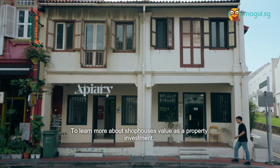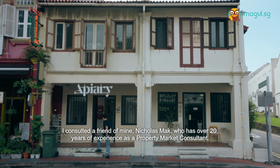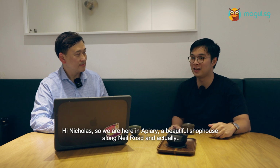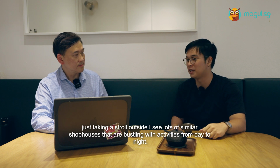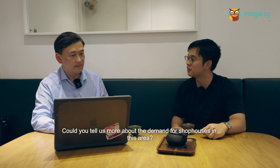To learn more about shophouses' value as a property investment, I consulted a friend of mine, Nicholas Mark, who has over 20 years of experience as a property market consultant. Hi Nicholas, so we're here in Apiary, a beautiful shophouse along Neil Road. And actually, just taking a stroll outside, I see lots of similar shophouses that are bustling with activity from day to night. Could you tell us more about the demand for shophouses in this area?